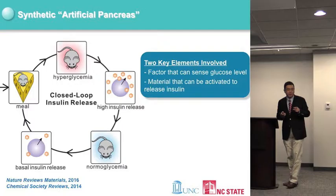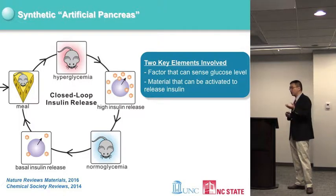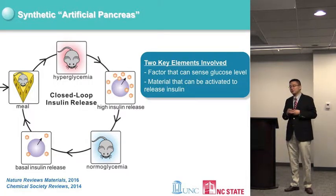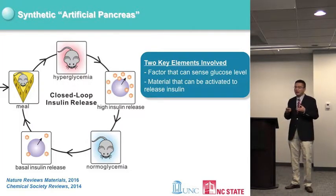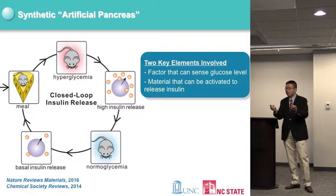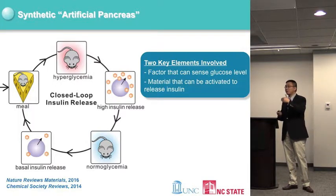And recently, people have become more and more interested in developing a synthetic artificial pancreas, just using synthetic materials or modified insulin to achieve smart insulin delivery. So the general motivation is like this. Just think about it. In our body, we don't have any electronic devices, chips, or wires, but the body can still control the glucose level very well, all based on biochemistry processes, chemical reactions.